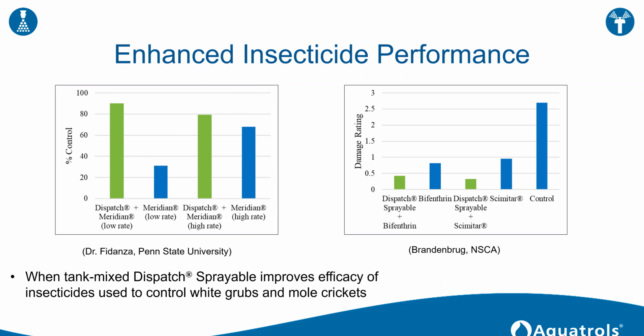My favorite is the insecticide performance, where we have various subsurface applications or applications for subsurface insects, as well as surface feeding, leaf feeding, or thatch feeding type of insects. And let's take a look at the two charts. When applying Dispatch with a product such as Meridian, as well as in high rates or low rates, we're seeing that the percent control with Dispatch provided a better response for grub control versus alone. And that's important because many applications of grub controls is one application per year. You're timing it about right now or maybe in the next 30 days.